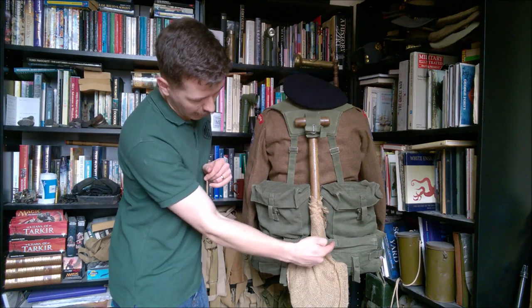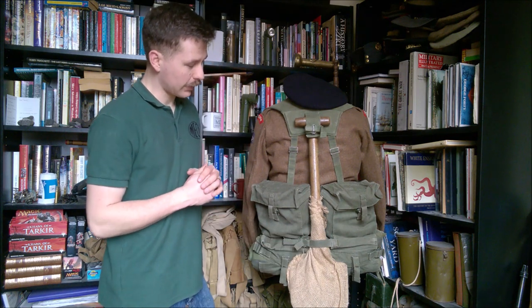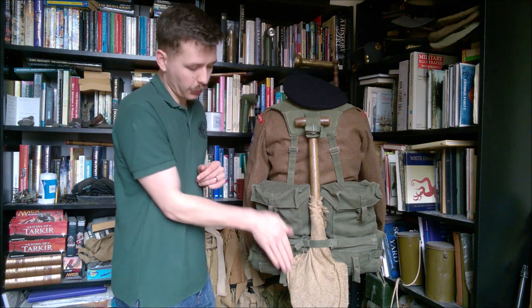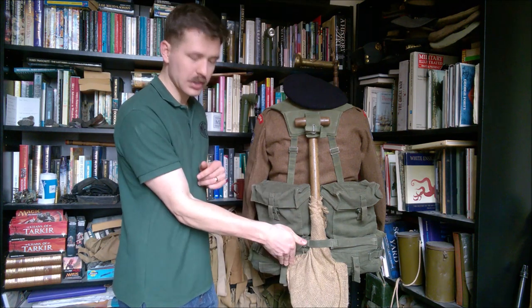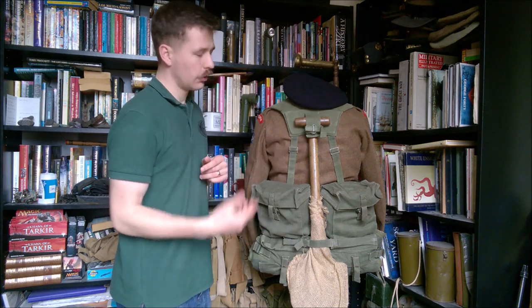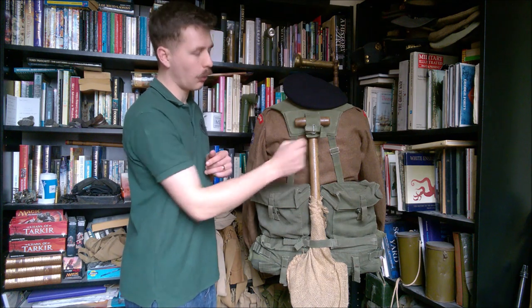In addition, on the cape carrier, we have a strap here which loops over it to stop it bouncing around. And that's quite an effective way of carrying it. This is done according to the manual with the head of the shovel facing outwards, although it's not uncommon to actually see it with the head facing inwards. The hole goes all the way through the handle, so you can carry this one way around or the other. It's common to see it done the other way in photographs.